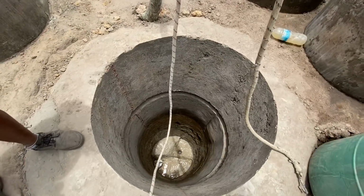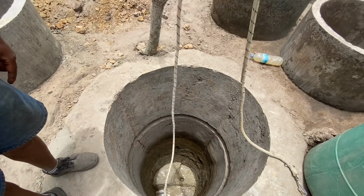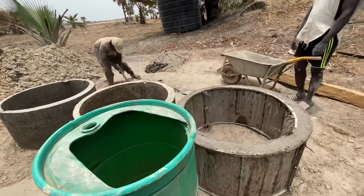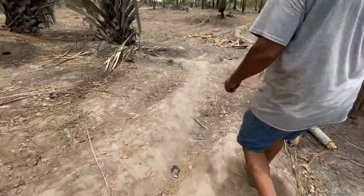That is deep, okay? Yep, deep well. Hello down there. Hello, hello, hello. All right, so we go over here and look at the next one, then. Okay, bye, guys.